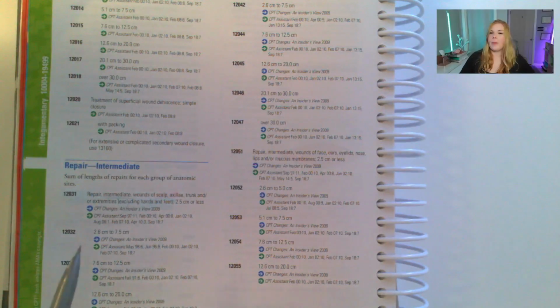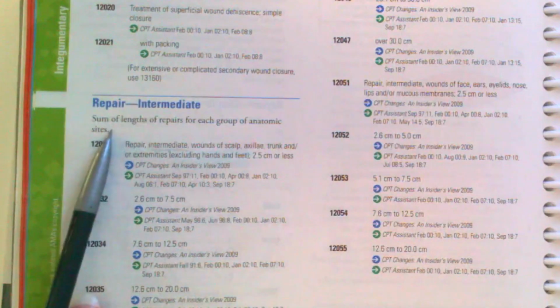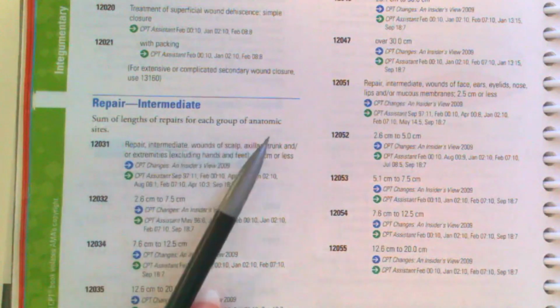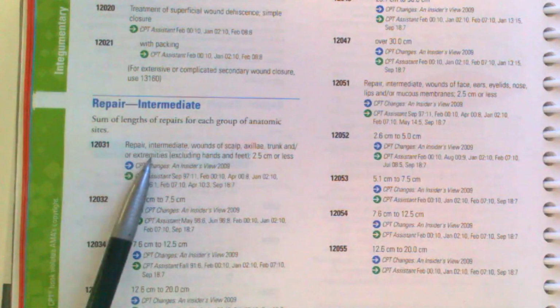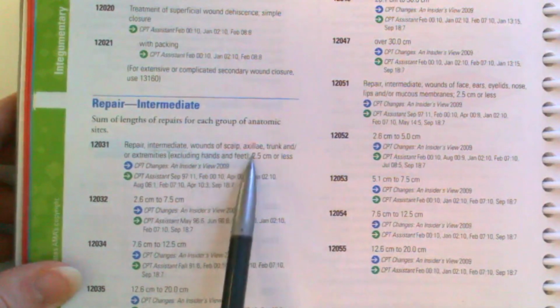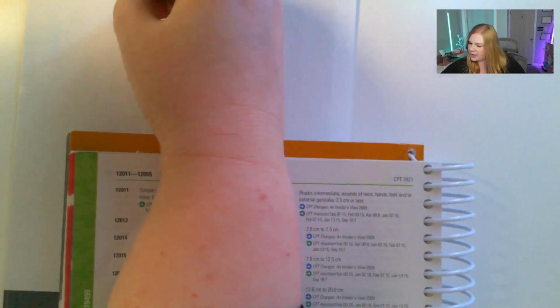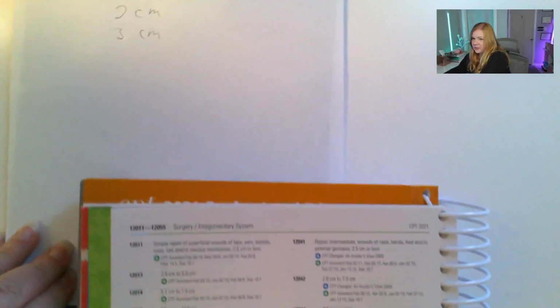So if we look here in our integumentary system, with repairs, they're coded based off of length. So this one's 2.5, 2.6 to 7.5, and you can group these together. So you sum the lengths for repairs of each group of anatomical sites. So this one we have scalp, axilla, trunk, and or extremities, excluding the hands and feet. So let's say we have one of the scalp and one of the axilla. And let's say we have one that's 2 centimeters and we have one that's 3 centimeters. In that case, we'll have to add them to get the total length for our code.